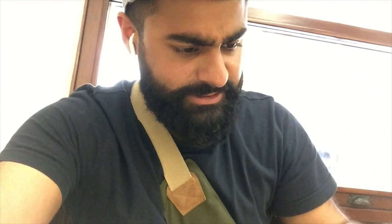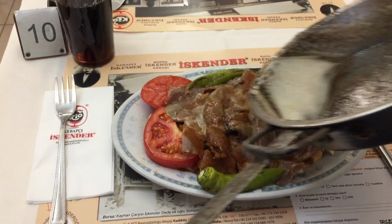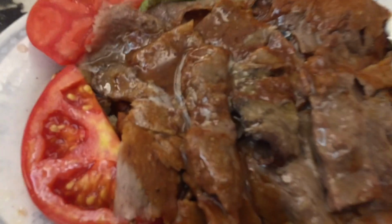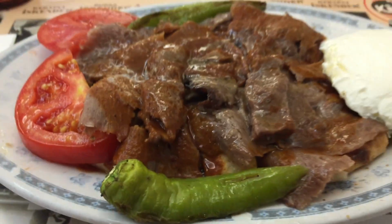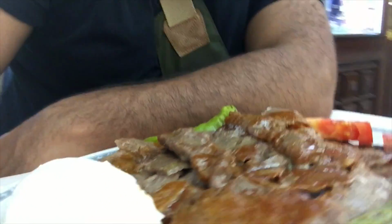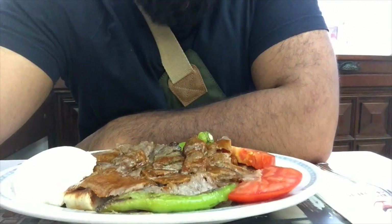Okay, so now I'm at this place called Kebapci Iskender, and it's like some super old kebab place that I guess was established in the 1800s. And yeah, I've gotten some kebab and it looks really good, so let's see how it is. I just got my plate of kebab and oh my god, it smells so good. Here, look at that. It's basically some kebab.